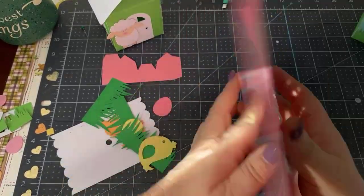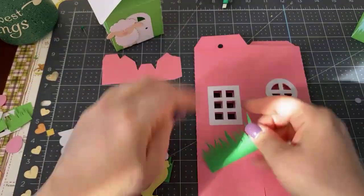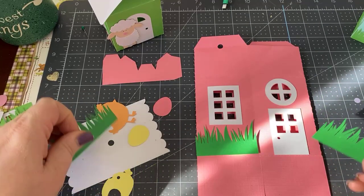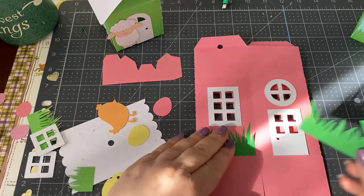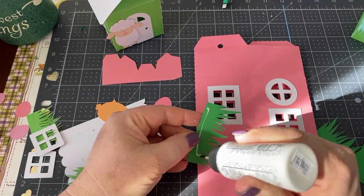Okay, so Chickie's windows and door are on, and then he also gets the grass around his little vestibule there. It does not seem like he has front grass, or maybe, no, I didn't cut out. Oh, yeah, they'll probably find it later. Okay, so here's the grass.